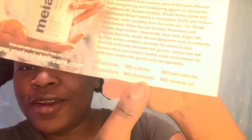Anyway, while rebuilding from the inside out, the turnip root extract, white tea leaf extract, rosemary leaf extract, hops extract, chamomile, aloe vera, argan oil, baobab, sea oil. I have no idea if I'm saying that right. I know I said it a couple times and I'm probably not saying it right. But anyway, jojoba oil and spearmint. Works to instantly hydrate, soften, condition, promote the elasticity and flexibility of the hair, stimulate hair growth, reduce hair fall, increase shine, and create a healthy scalp environment for continuous healthy hair growth and manageability. This has no silicones, no parabens, no sulfates, no petroleum, no mineral oil, and no... Oh my gosh, I knew how to say this word, but I forgot.